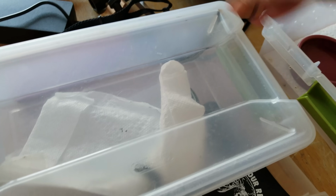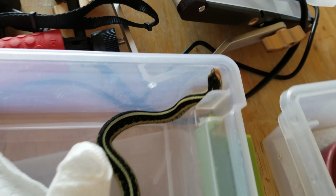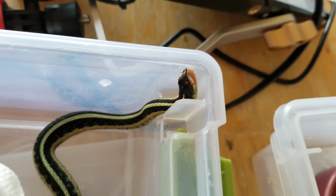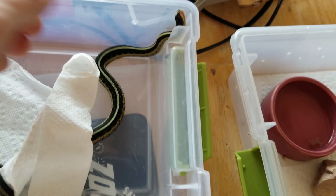There are a couple of very small stitches that will dissolve after a few weeks. Here he is. Hey buddy, how's my trooper doing? Oh my goodness. He's been moving around trying to get out of the container. He still has a good grip around that paper towel, so that hasn't changed at all.